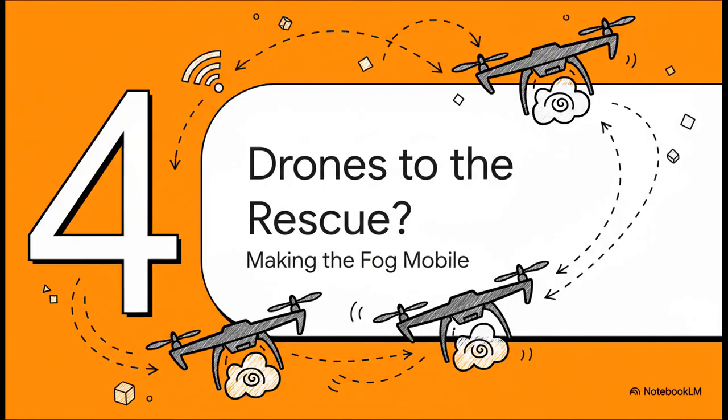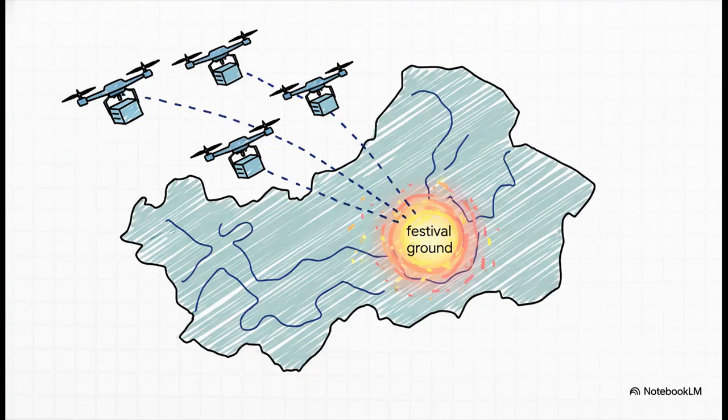This is where the research gets really creative. It asks a simple but brilliant question. If the demand moves around, why can't the infrastructure move with it? And there it is, the big idea. What if you put these mini servers, these fog nodes, onto drones?